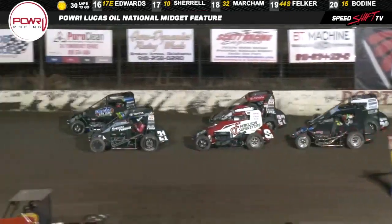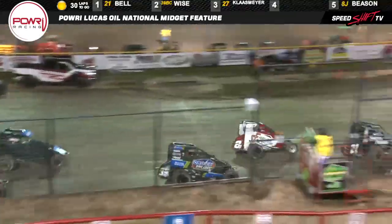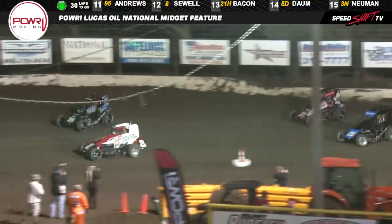We are set to go. Bell down on the inside, got to bring this field to life. Wise trying to work the cushion. Now get the 8 car down the inside. The outside, long way around. They got some moisture in it. Work the racetrack. Coming out here for this feature event.